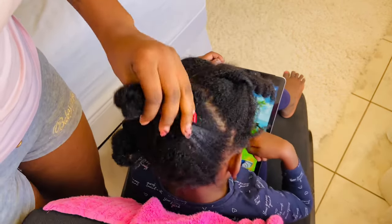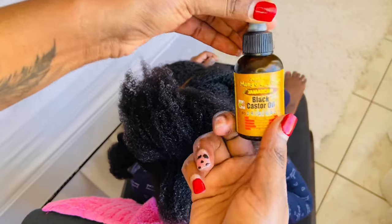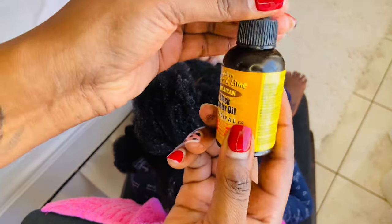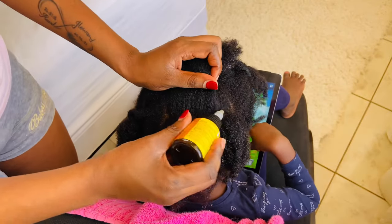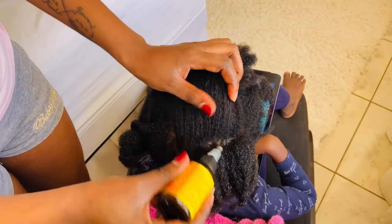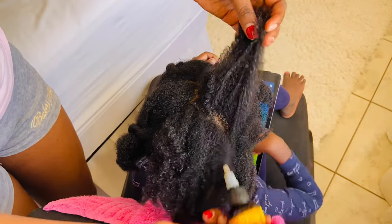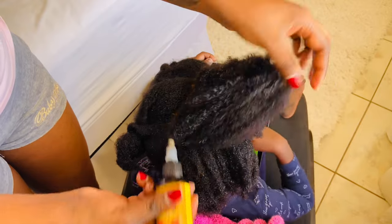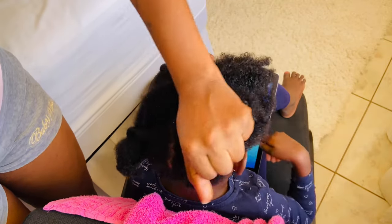A bit wet, we just came out of the bathtub, and this is how it looks. Now I'm gonna just go in with my Jamaican oil. This is to now have her hair a little bit oiled up, leaving it shining. We use a generous amount of it, in all those little gaps, everywhere we can go in. Also not too much.